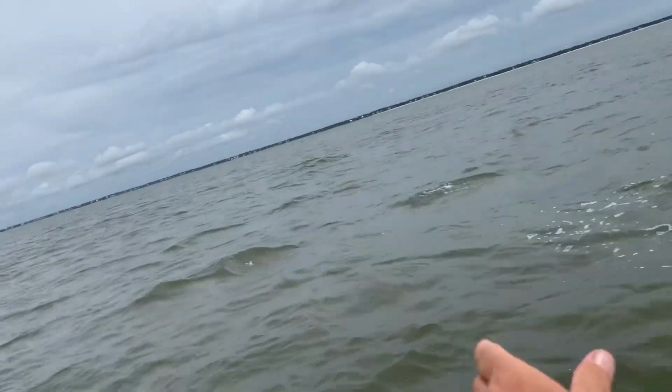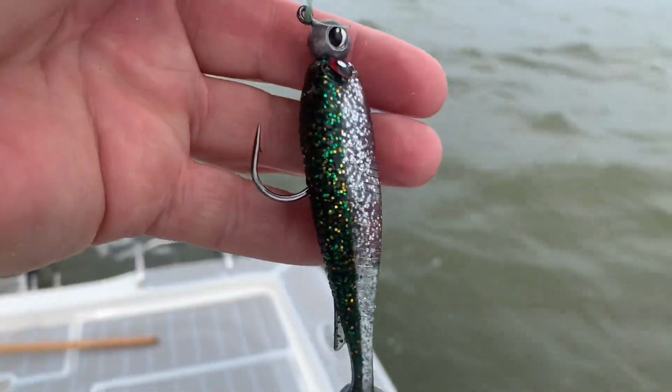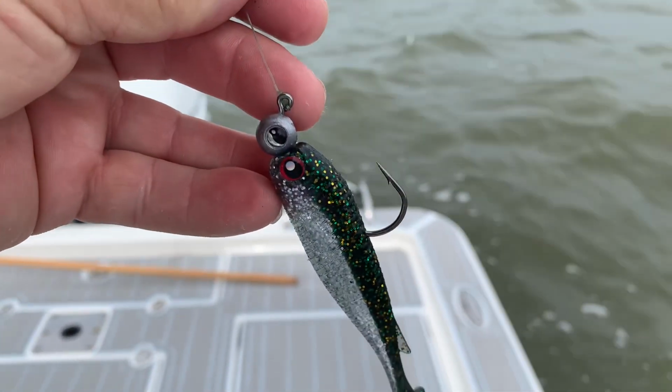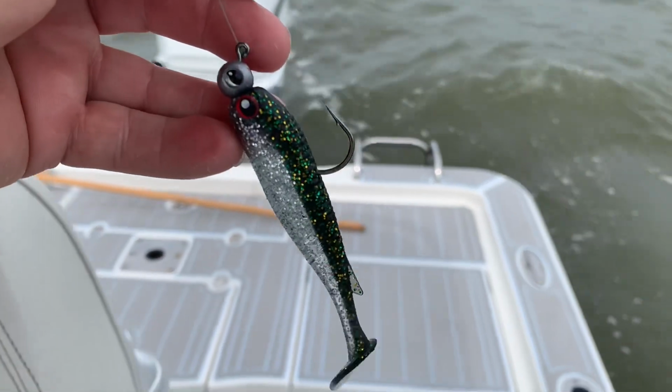This wind's getting a little bad right here, but this is what I'm using right here with a 1/4 ounce golden eye jig head. It's called marsh bass swim shad by Overcast swim bait. That's where I'm catching my biggest fish and the most bites. I tried 3 different baits. Man, it's nice to go that close to home and catch some nice fish like that.